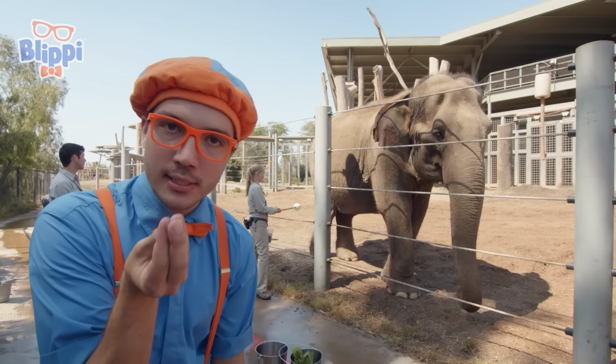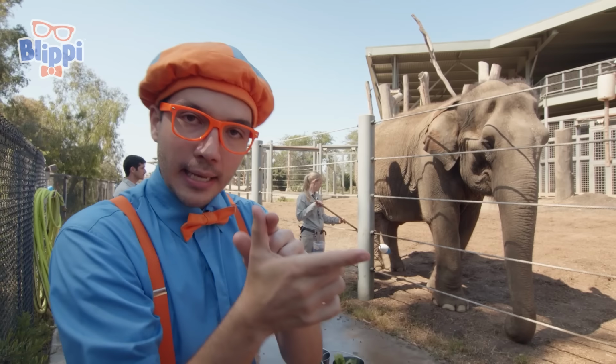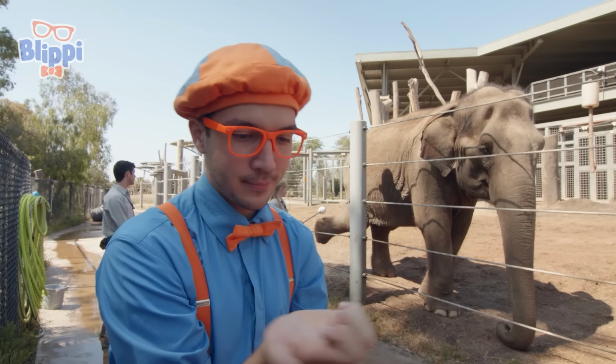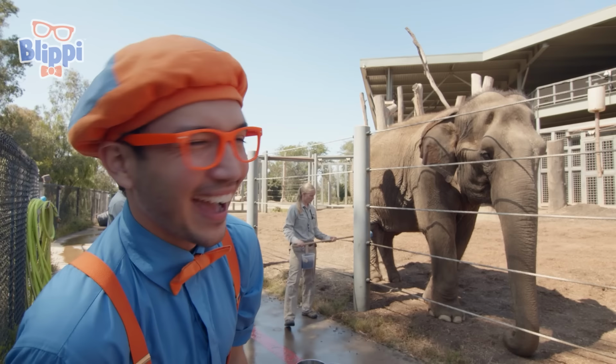Whoa, look. Mary's trunk picked up another apple. Did you notice something? Yeah, the end of the trunk for an Asian elephant, it doesn't have two fingers, or five fingers like us. No, it has one finger and another part that looks just like the palm of your hand. So Mary can pick up food or grab a tasty apple. These elephants are amazing creatures. It's so fun to watch.